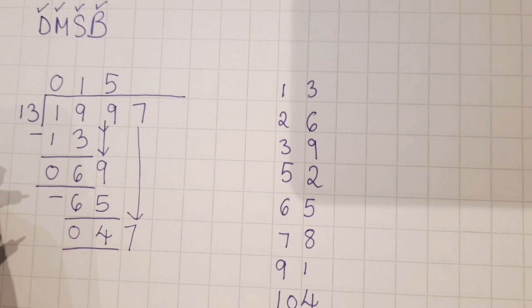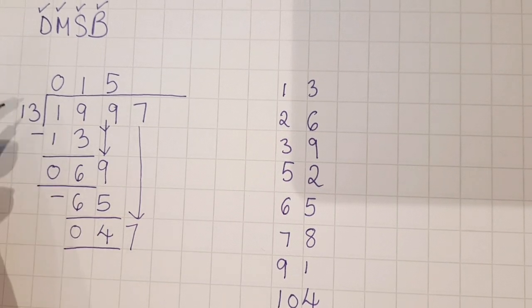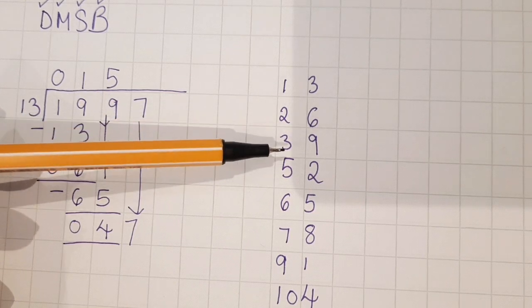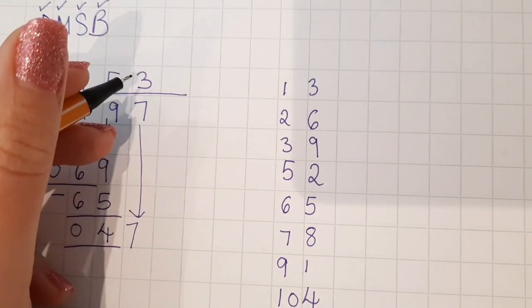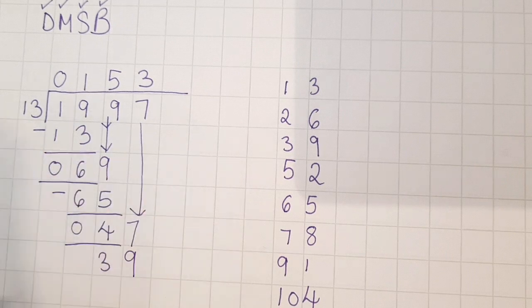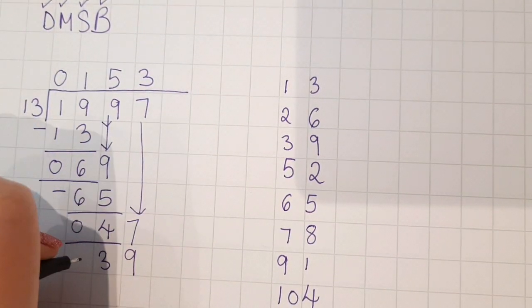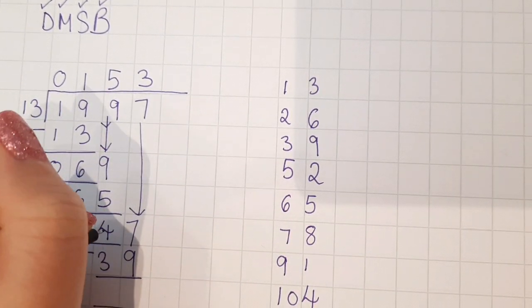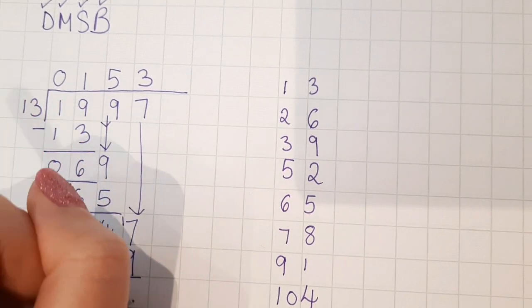So we've got 47, and then we repeat the process again. So 47 divided by 13, 1, 2, 3 times, so I write the 3 there. 13 multiplied by 3 is 39, so I write that in there. My next step is to subtract, so 47 subtract 39. You can use your column subtraction to help you with this.